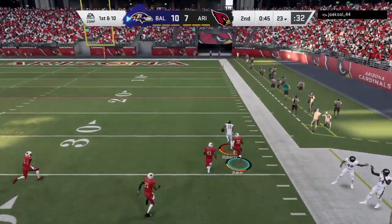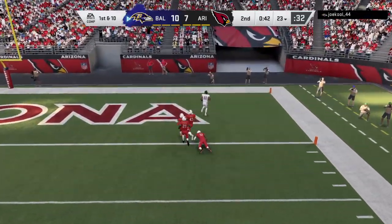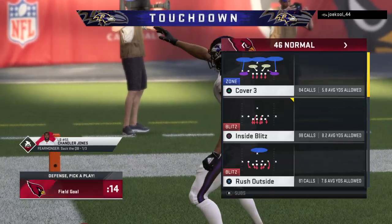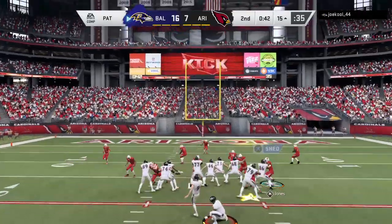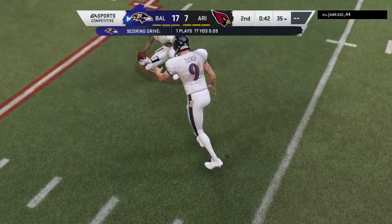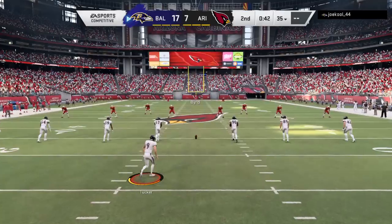It's definitely... He's got a man complete. And all the way in for a Ravens touchdown. Seth Roberts, 77 yards. And the Ravens are able to show off their quick strike ability. Tucker with the extra point. And the decision to just kick the extra point winds up successful.